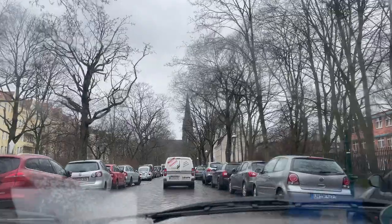Hey guys, so today is a very chill day. David and me decided to check out a few antique shops here in Berlin because we are still looking for a table for our living room. And also I decided that I wanted a little bar cart next to the sofa where we can put some nice drinks on. And yeah, so these are the two main things that we're looking for.